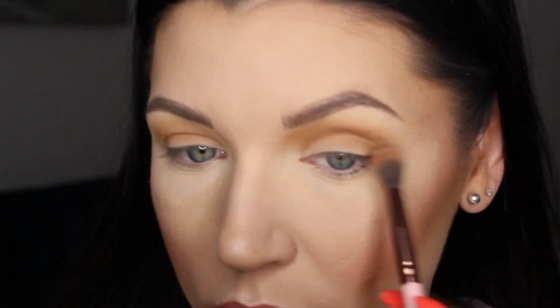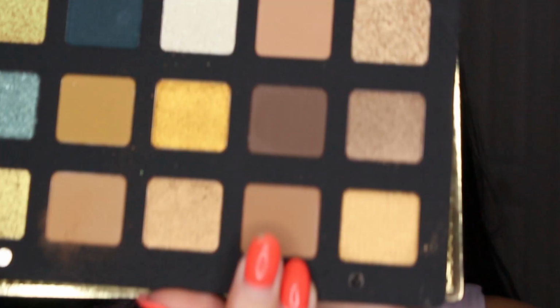I don't know if you can see, but there's skipping and patchiness everywhere, and the left eye is a disaster. I use my MAC primer that I always use, and I never have any issues blending any eyeshadow. I don't understand what's going on. This is patchy. Okay, this is just not looking too cute. I'm gonna go in with the shade Thick, see if that one blends better. Also powdery, but not as powdery.